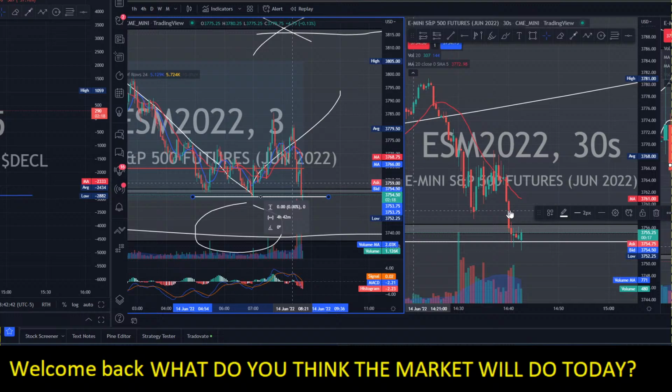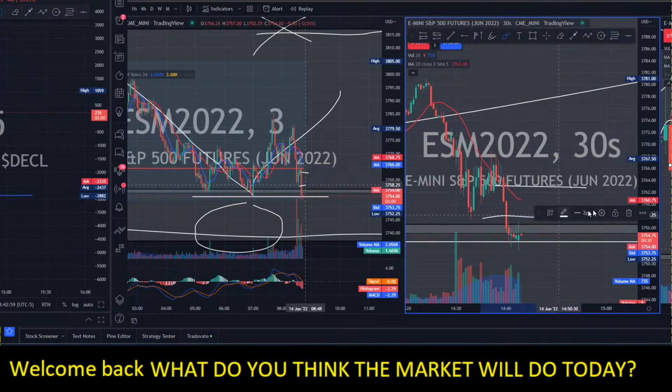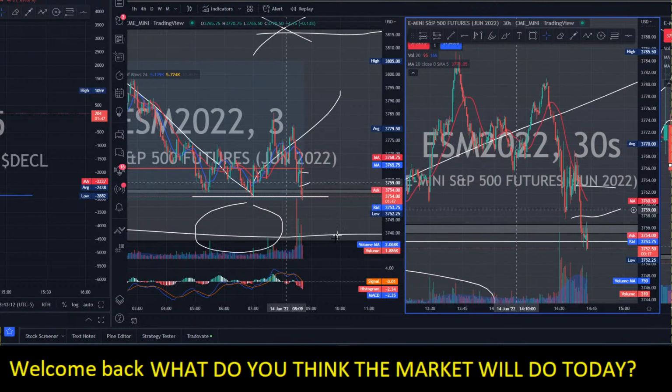And I'm going to put my orders. Well, I'm going to try to get in here on this fill of this efficiency. Let's see if it fills it for me. I want to get in right here. Somewhere in that area. How long is this area here? It's 5 points. So if I get in somewhere right here, I'd be fine with that.